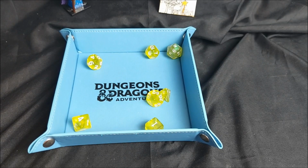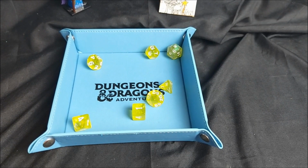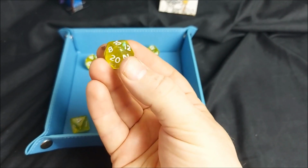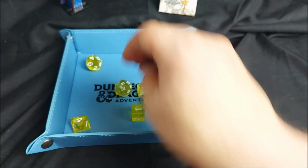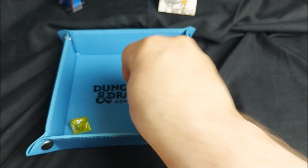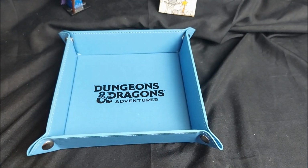16, 10, 4, 4, 6, 4, and a 1. Not too bad for a first roll on camera. But yeah, like I said, I definitely like these a lot better. I think I'm going to be replacing the set in the tin with these, as I'll definitely use these until we get the blue ones, which are supposed to be in our second adventure set. So yeah, quite nice. So let's put these back in their little bag for the moment, and we will then take a look through our issue.